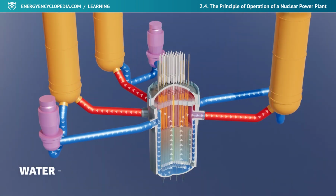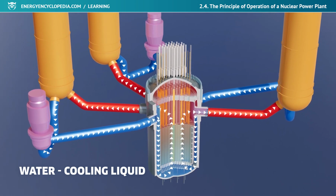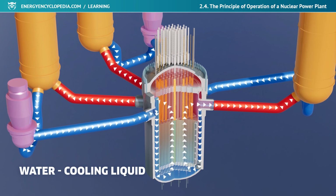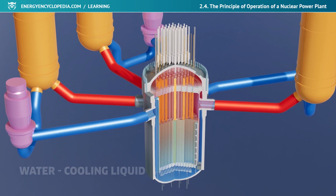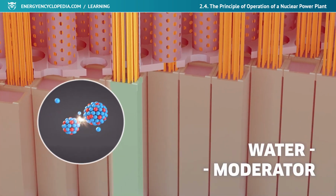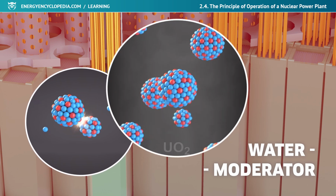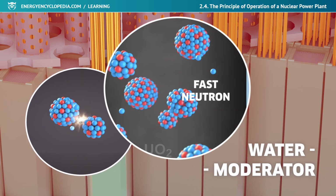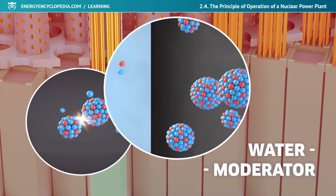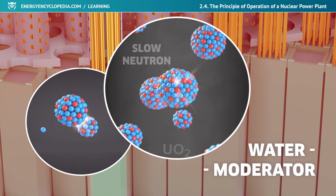The released heat is removed from the fuel rods in the reactor by a circulating cooling liquid, most often water. In this case, the water serves not only as a cooling medium, but also as a moderator or decelerator of neutrons, which are used to split uranium nuclei. It was discovered that uranium nuclei split more willingly when they are hit by neutrons with low energy. Every time the atomic nucleus of the fuel is split, a certain amount of energy is scattered into space and neutrons are released, and they are capable of splitting other fuel nuclei after slowing down.